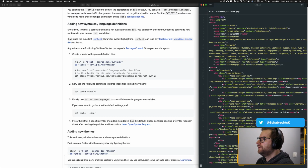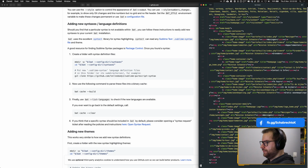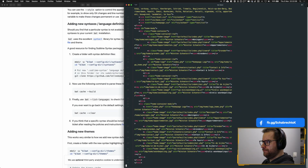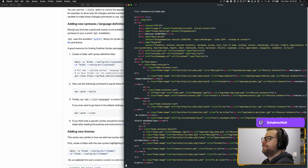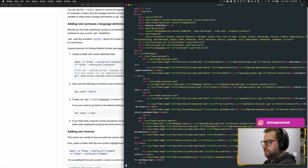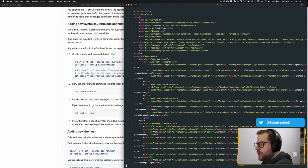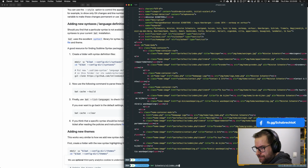Okay. So this is PHP in bat. And it actually doesn't look too bad. Of course, it's now small. Let me just... Better. Can you then change? Like, no, it's pure read. Yeah, I think this is much nicer than cat.